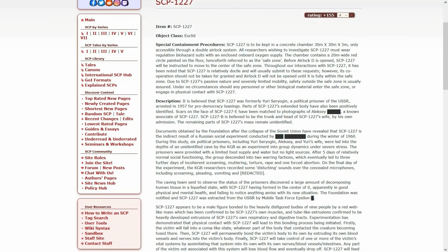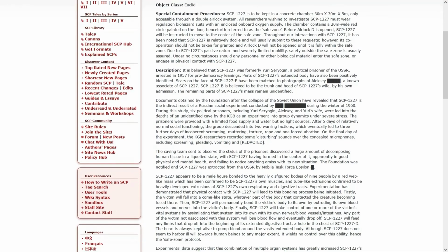SCP-1227 is to be kept in a concrete chamber 30 by 30 by 5 meters, only accessible through a double airlock system. All researchers wishing to investigate it must wear regulation biohazard suits with an enclosed onboard oxygen supply. The chamber contains a 20-meter wide red circle painted on the floor, henceforth referred to as the safe zone. Before Airlock D is opened, 1227 will be instructed to move to the center of the safe zone.